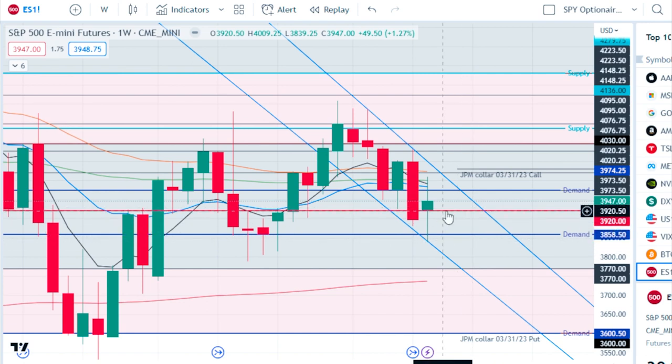Closing over 39.20 though, so that'll be our big support that we need to get back under if we're looking to target this lower range of 37.70. The biggest thing I see here is the JPM collar is at 40.30, which expires on not this Friday, but the next Friday. And our puts are all the way down at 3,600.